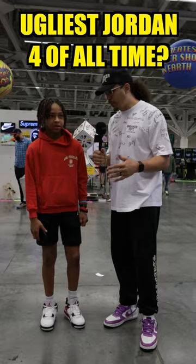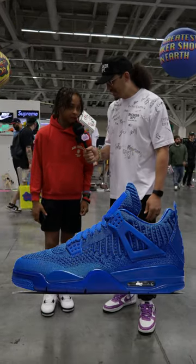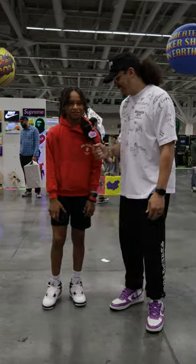What's the ugliest Air Jordan 4 of all time? The Flyknit 4s. The Flyknit 4s? Yeah, bro. Those are ugly.